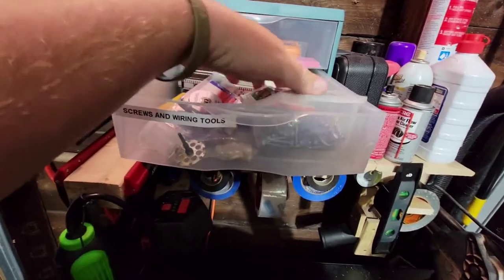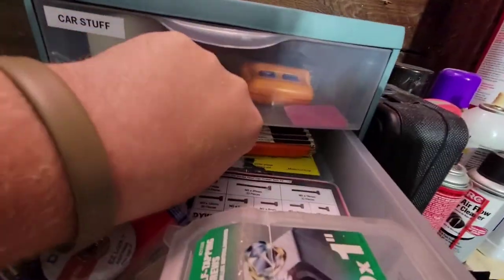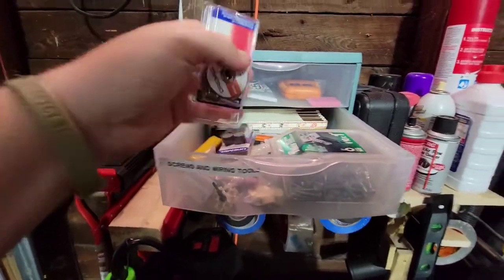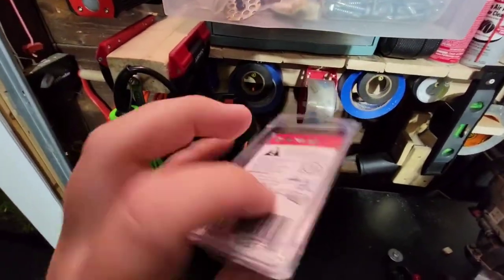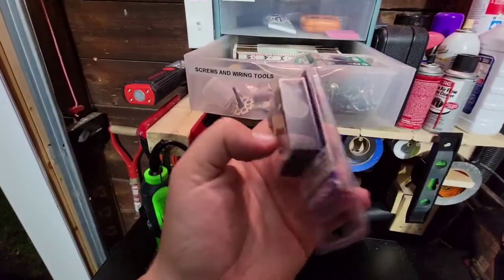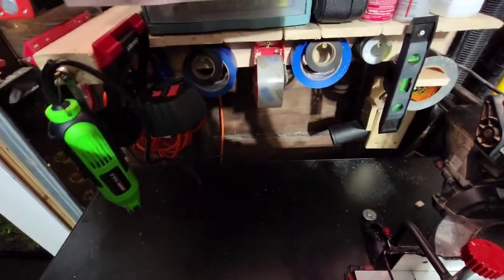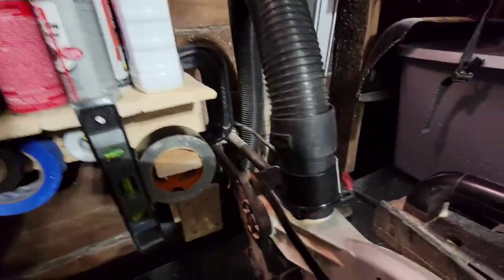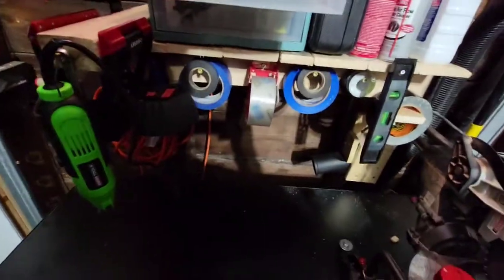Screws and wiring tools. So I got wiring tools, these screws, marking pencil, and then I got different Dremel bits. So I have my metal cutting bits, my sanding bands so I can sand off edges of stuff, my wood cutter, which I just used on that piece, and then obviously all my other stuff in there.